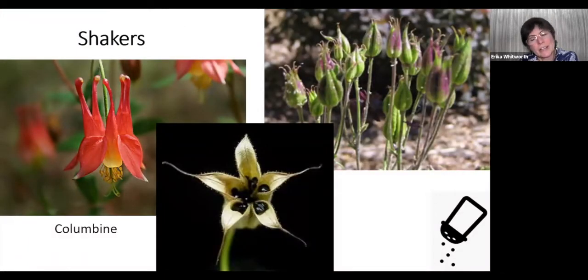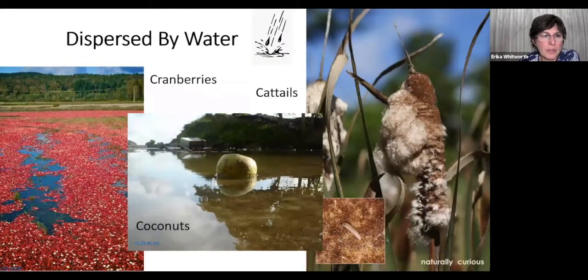Then we're going to move on to shakers. Maybe this is just a way of calling wind dispersal by different names, but these things will be shaken out, but they're held in these little pods until they're shaken out. And lastly, no, not last, I'm sorry, second to last, dispersal by water. That's a coconut's only dispersal method, by water.